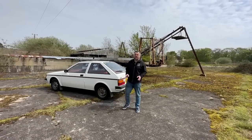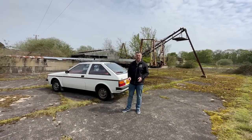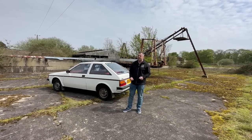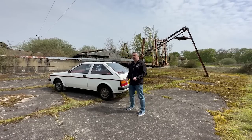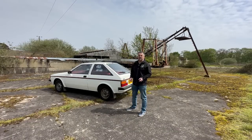We were really happy with the price we paid for this car. It was within the guide price, and we just couldn't wait to get it home. As we bought a few other cars that day, we did have to wait a couple of weeks to get them all delivered at once.